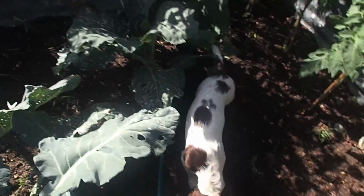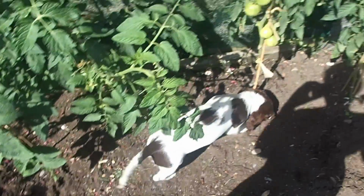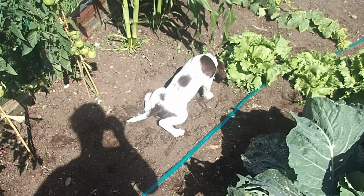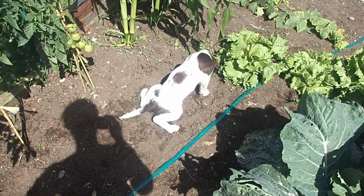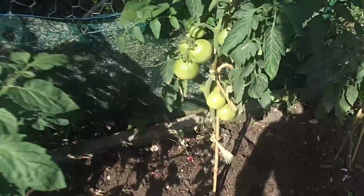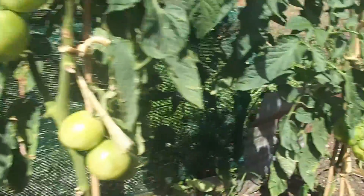I've got a little munchkin puppy that loves running in and out of all the veggies and causing the muck up, don't you? Weeing in my garden, eh? Thank you, little pup.